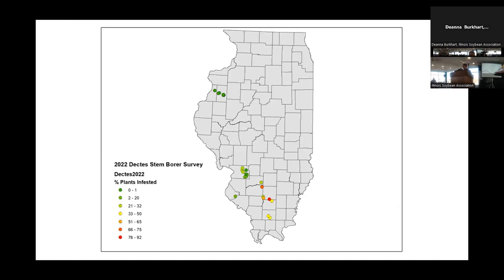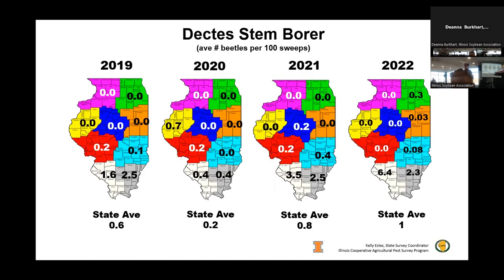Just based on our observations, based on what we're hearing, this is primarily a Southern Illinois issue when we look at this particular insect. And that carries over into the adults as well. These are data from Kelly Estes's statewide survey. So in this case, we're not splitting the stems the way that we were in the survey that I showed you before. We're going out, Kelly is and her students, sampling soybeans with a sweep net trying to find the adults. And we find them down here and not so much throughout the rest of the state.